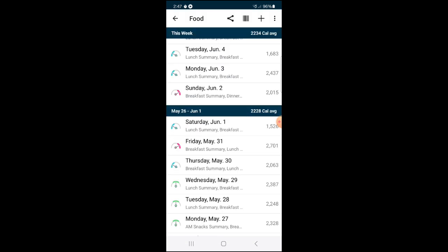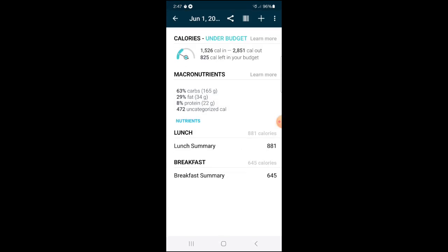So that was Thursday. Now I'm going to point out Saturday, June the 1st. I'm going to tap on it. You can notice here right away that it was only 1,500 calories, 1,526, and I burned close to 3,000 calories, so 2,851. And I was also skipping dinner this day, no problem, but eventually obviously you don't want to do that every day, and I didn't. But so I had a deficit of 825 calories, and again mostly because I skipped dinner that day. I learned that it's not the healthiest thing to do, but again pointing that out here, that I was able to skip dinner, still sleep just fine.